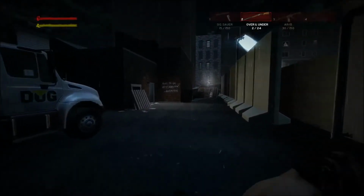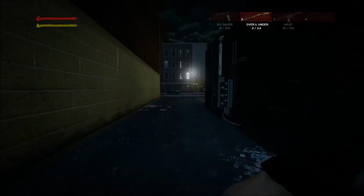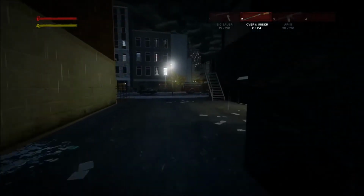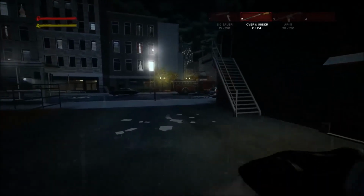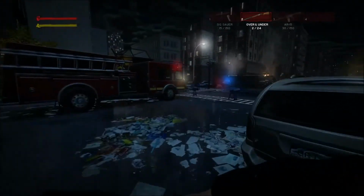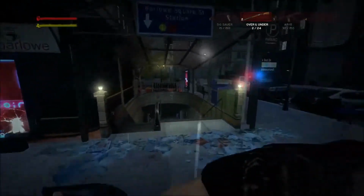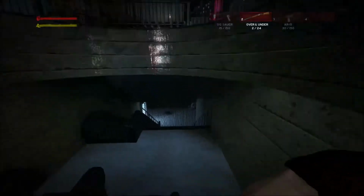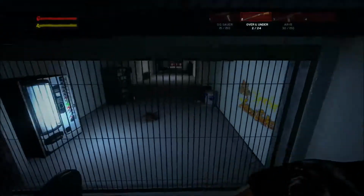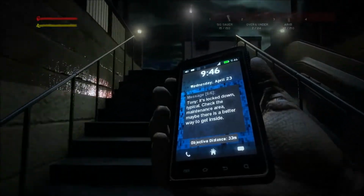Now the current objective is to find the subway. Subway will always be over in this direction. This path may be blocked off and you have to go around, but this time it wasn't. Right here is the subway. Usually if you go down a little bit, the phone will ring and say it's locked, and you've got to go find the maintenance area.